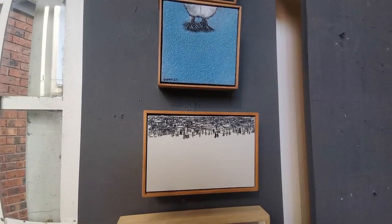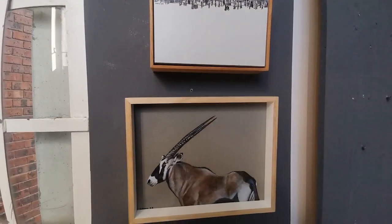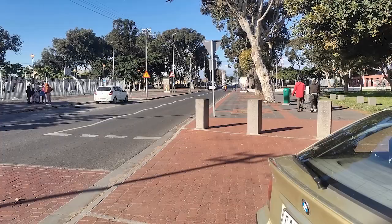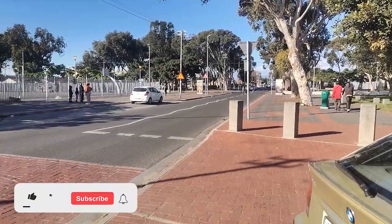What you see over here, these pieces are very unique. Odon doesn't repeat what he does. So next time when you come back, you're going to find something different and unique. Thank you so much. Oh, we've been stuck here for quite some time. Wow, what a lesson and everything that we've learned from Langa.